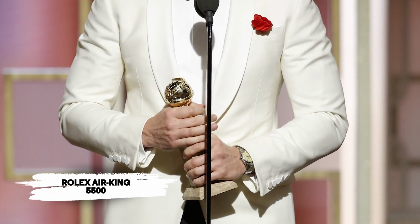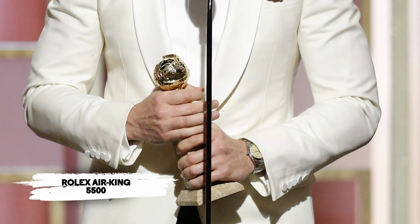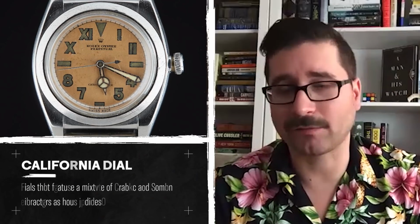We've talked before about Ryan Gosling and his Rolex Air-King, his beautiful, simple, really base model Rolex that's been with him for a very long time. Ryan's love of the simpler Rolex models has even followed him on set. Here we see a picture of him working on Crazy, Stupid, Love, wearing a Rolex Oyster bubble back produced in yellow gold. What's really interesting about this watch is it has a California dial.